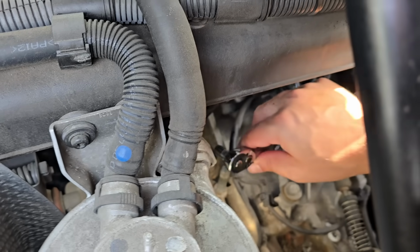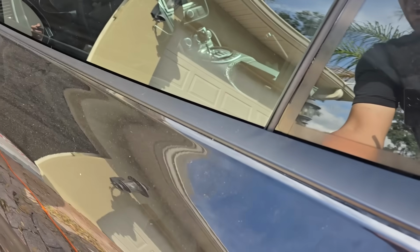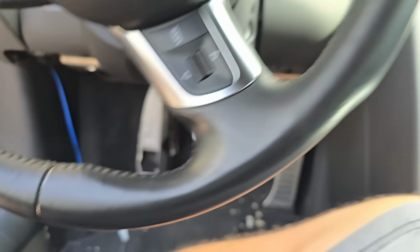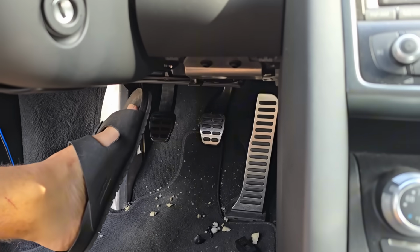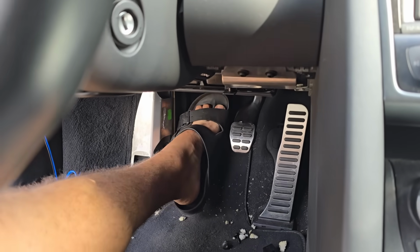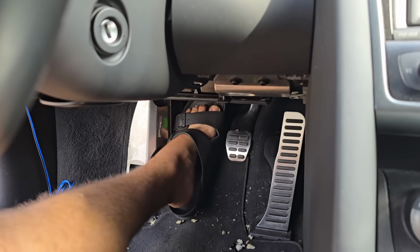All right. And we'll make our way into the car and see if our clutch pedal feels normal on the first push. There's really not a lot of fluid that's in the line for the clutch, so you don't need to bleed a lot. Let's see. Yeah, it feels much better on the first push. It feels like it should.